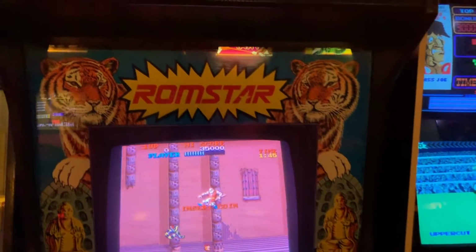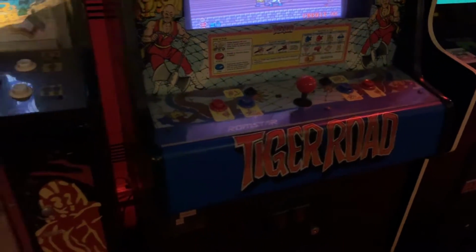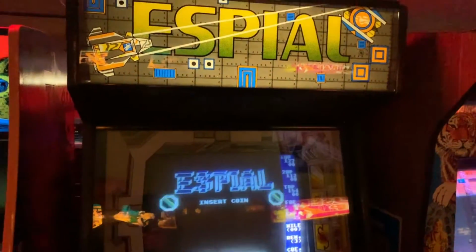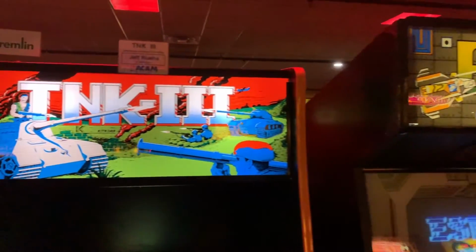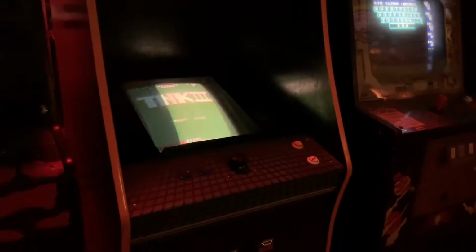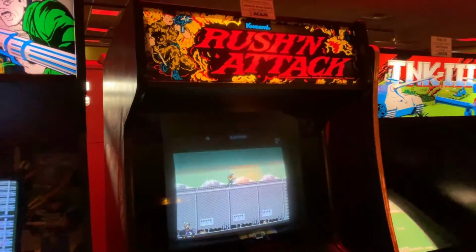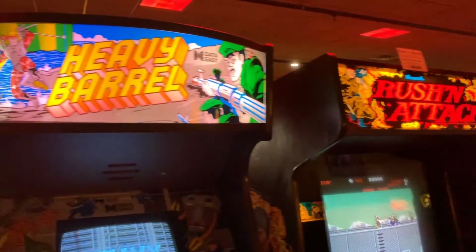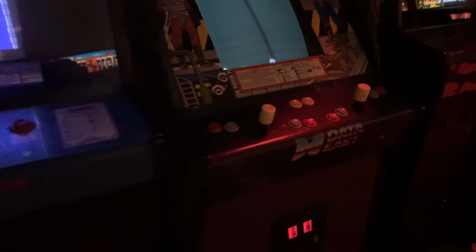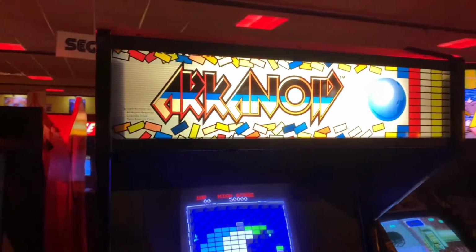And then Tiger Road from Romstar. This one was from 1987. Orca's Espial from 1983. Tank 3 from 1985. This was an SNK cabinet. And then a game I absolutely adored on the Spectrum. This is Russian Attack, also known as Green Beret in the UK, from 1985 from Konami. Eta East Heavy Barrel from 1987. And another classic, Arkanoid from Taito and Romstar in 1986.